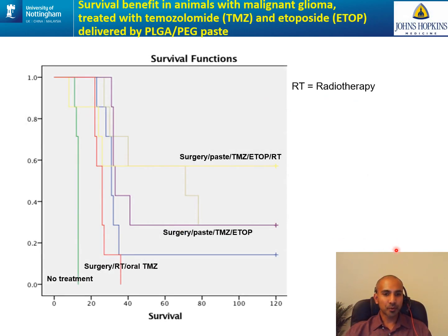So then the most important thing to show was, does this work? And for this, we collaborated with colleagues at Johns Hopkins Medical School in Baltimore in the US, and we used an animal model. They had a rat animal model where the rats had a tumor called a glioma. So this is an adult malignant tumor, and then we tested our polymer paste.